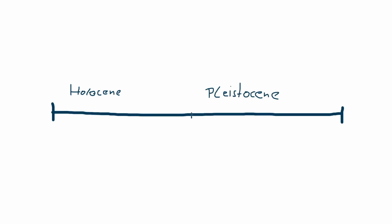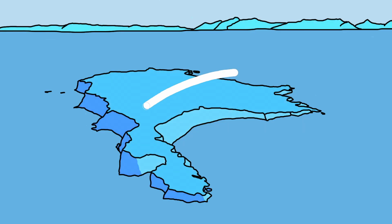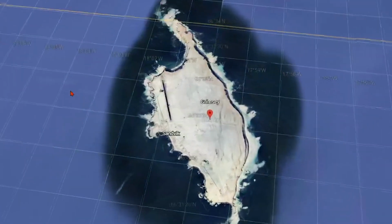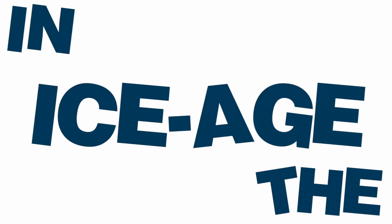I don't know. In the time of the Pleistocene, 2,580,000 years ago until 11,700 years ago, Grimsey had glaciers, and on the cliff you can see stuff proving that. But I think it seems kinda logical. I don't need proof that the island at the polar circle had ice in the Ice Age.